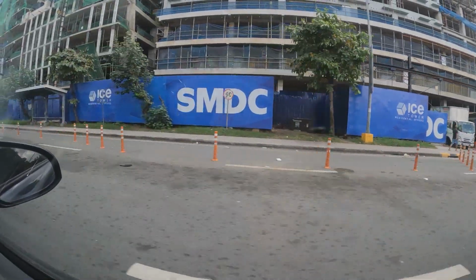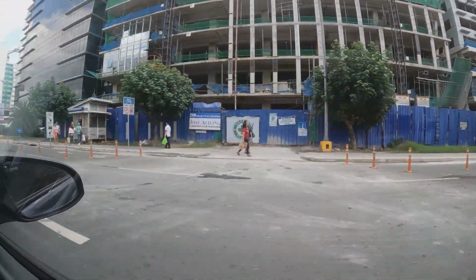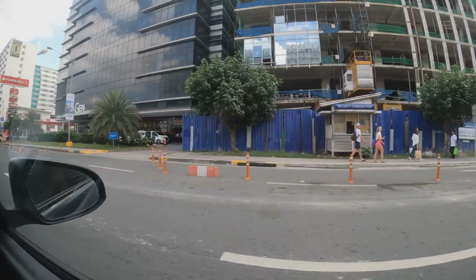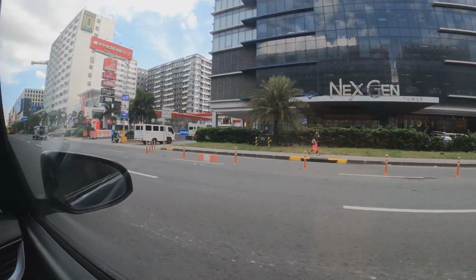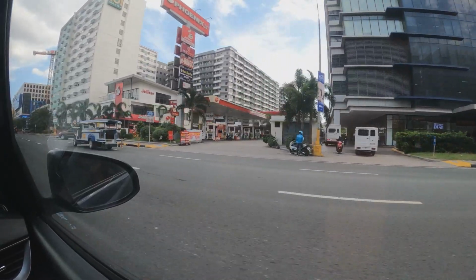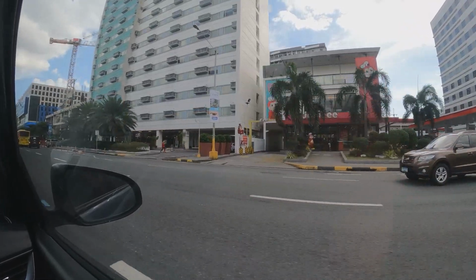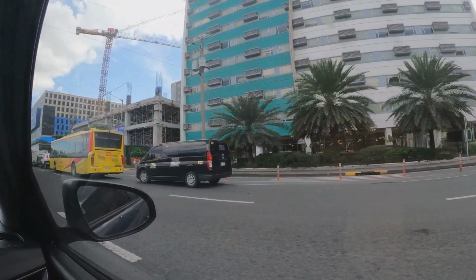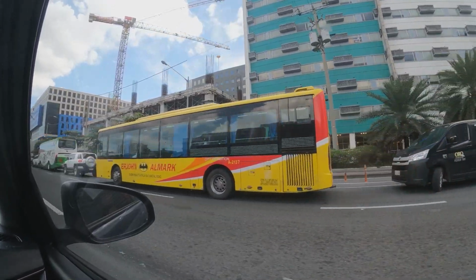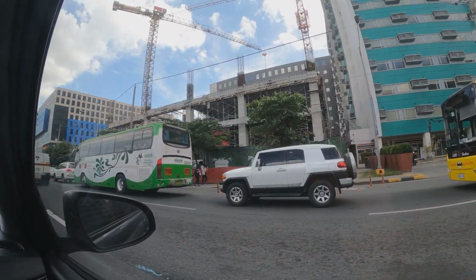There's SMDC Ice? There's Shell Residences on the left side as well. Wow. These are all SMs. SM owns most of this lot. This whole strip. What's this? Museum? Continue straight on 1 Ed Sa North. Oh really? Like what's in it? A museum?